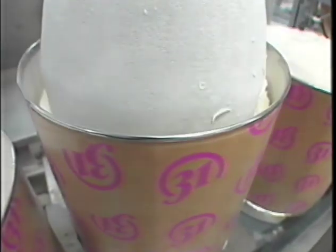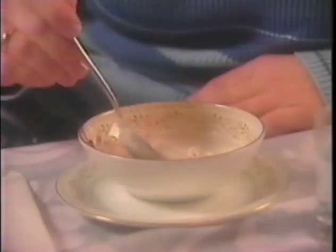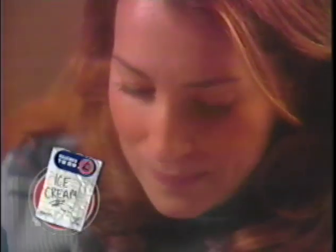Manufacturers go to great lengths to protect the delicate structure of ice cream. They are also scrupulous in protecting the health of ice cream lovers everywhere.